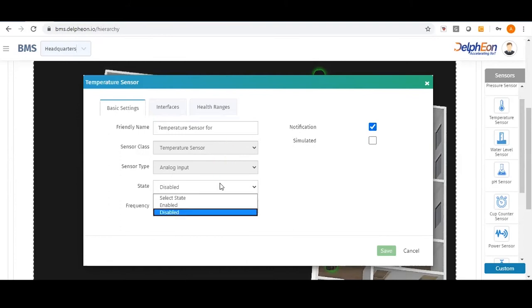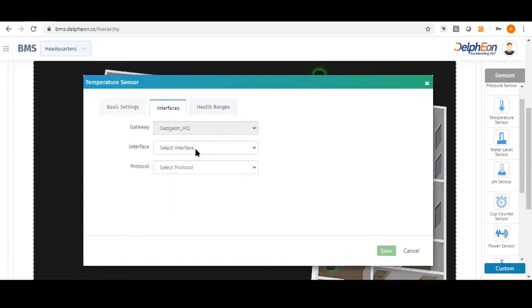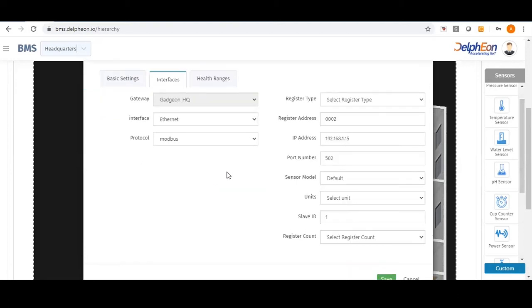This particular sensor is an analog input. We can enable it and set the frequency of data collection based on the requirement. We can then configure the interface based on the protocol. Currently, we can configure the Ethernet interface and then select the protocol as Modbus. Once we select Modbus, it will give us the details of the Modbus register which we need to read the specific sensor data. Also, we have to enter the IP address, where it is available, and the port number.